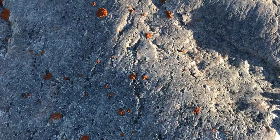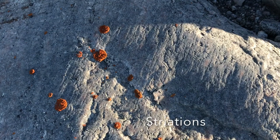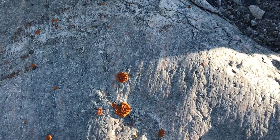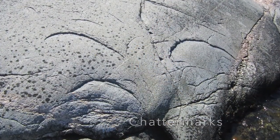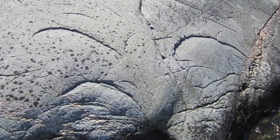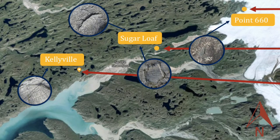We also measured the striations and geomarks. Striations are made when a glacier pulls sediments underneath it and it polishes the bedrock. Geomarks are made from larger rocks that scatter across the bedrock when the glacier moves forward. What we saw was that the glacier came from the east and moved towards the west. So now we know that the glacier came from the Greenlandic ice sheet.